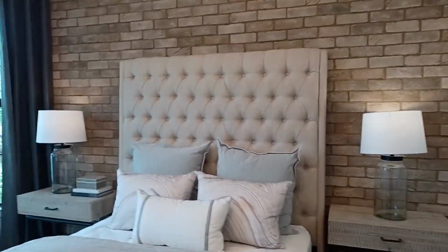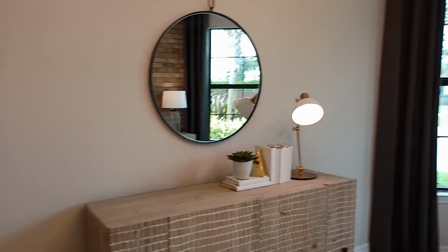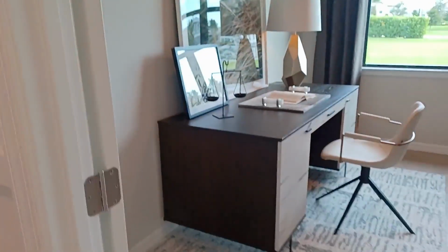There is so much to do in this community. To name a few, you have a 6,000 square foot amenities like clubhouses, resort-style pool with lap lane, fitness center, dog park, community room, and so much more.